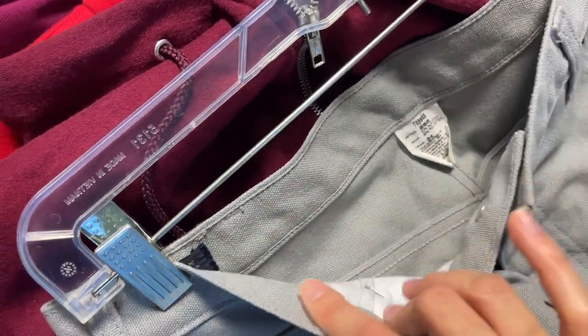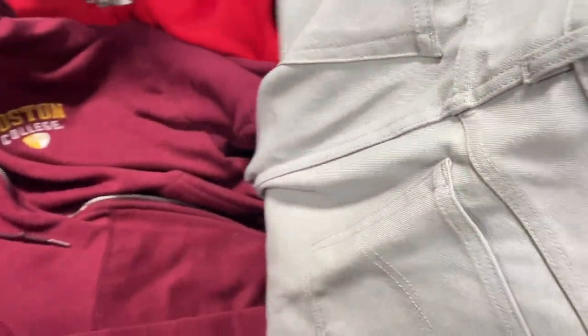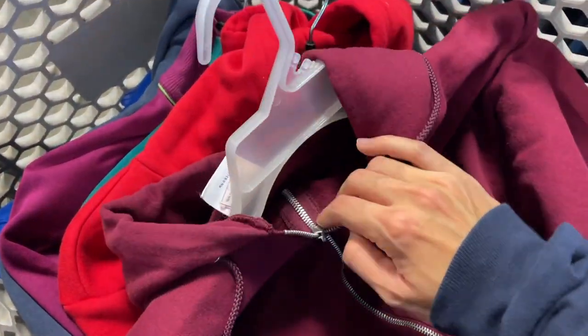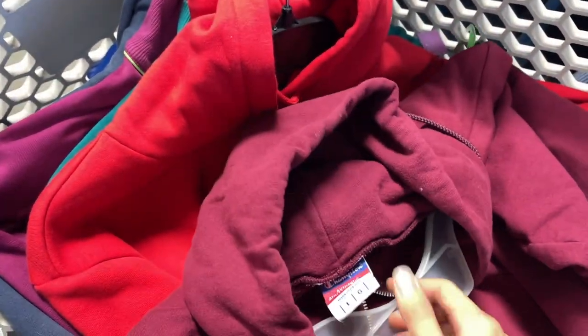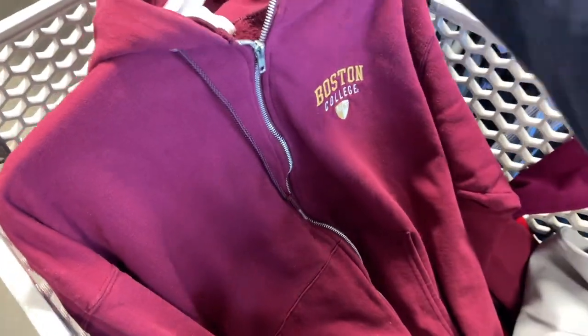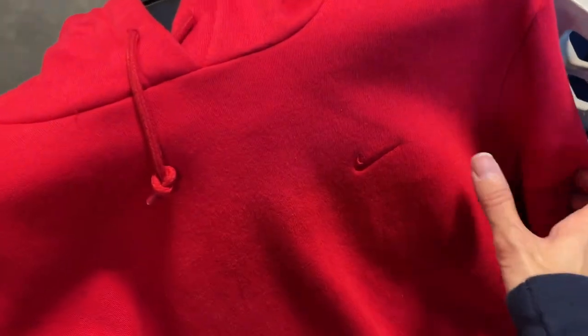I thought I recognized this brand, Topeka, so I was gonna look that one up. It was not worth anything. And then I have found this Champion Boston College zip up hoodie. Just another school, so I decided to pick that one up. I have a really cool find right here. You'll see it soon. Boom, swoosh. Hello, Nike. Can't really go wrong with a Nike hoodie, to be honest.